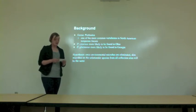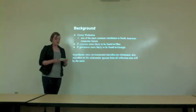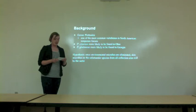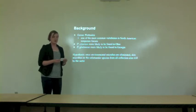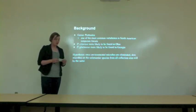The microbiota that are found in the environmental samples and the skin samples will be assumed to be from the environment and not native to the salamander, so these will be eliminated during our study. We will look at the remaining microbiota and assume that those are native to the salamander. We are assuming that all of these native microbiota will be the same across all of the salamanders collected from all of the different locations.